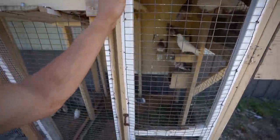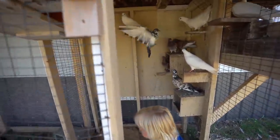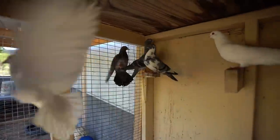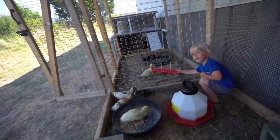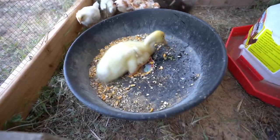You wanna go in there, buddy? Yeah. Okay, go in there, go on. Oh, watch out, bud. But here we are. Here are the pigeons just chillin'. They're loving it. I'll show you the babies here in a minute. But I opened this up so they can fly right in here. And look, the ducks are in here eating the pigeon food, bub.